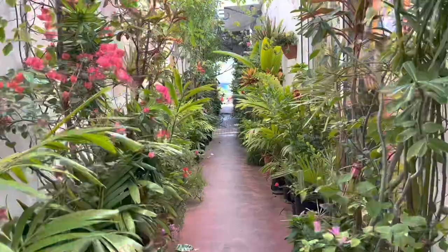Check out this little walkway. Beautiful walkway in between the two buildings. Right out to the beach. It must feel like I'm back in Puerto Rico in the mountains. Or Hawaii, it's kind of cute. Welcome to St. Martin.